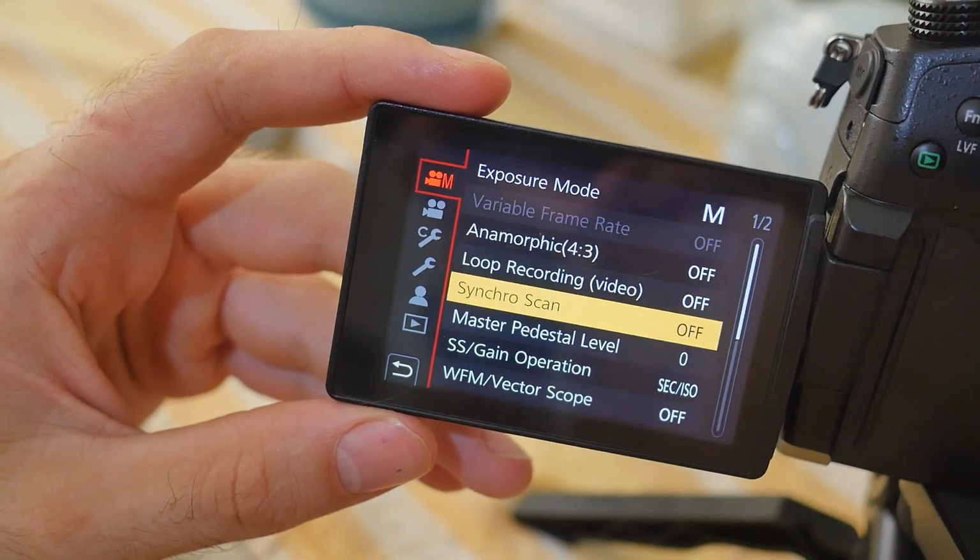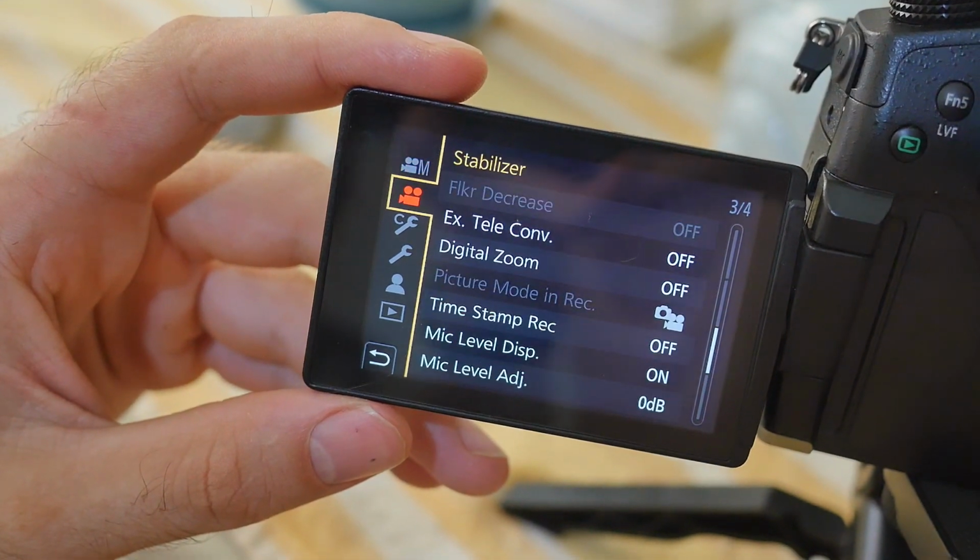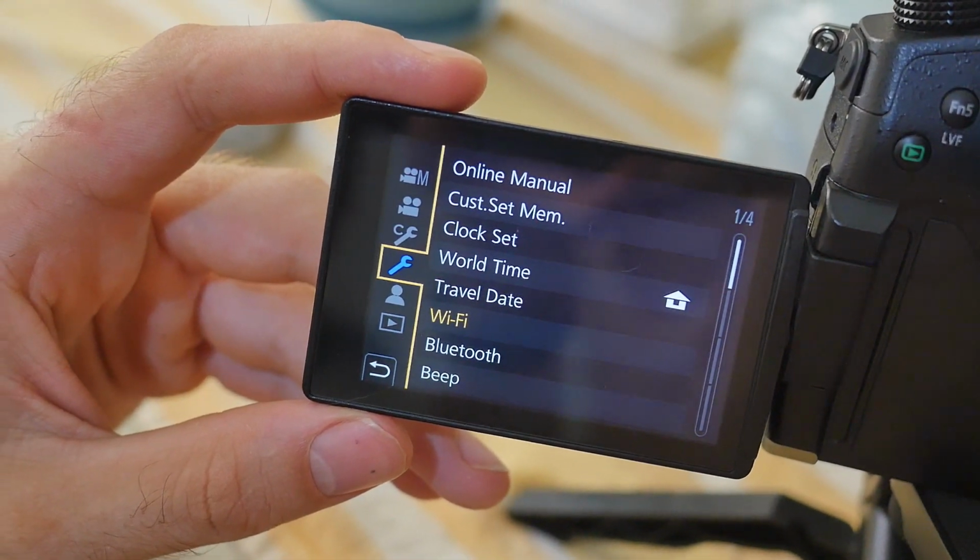It's a feature-packed camera. There's so much more that the camera has to offer. Anamorphic. The menus are just full of features. There's so much this camera can do at this price point. It's very, very impressive. I'm so happy with my GH5. I still love my GH4, but good job, Panasonic. You made a wonderful piece of gear that I am enjoying using very much.